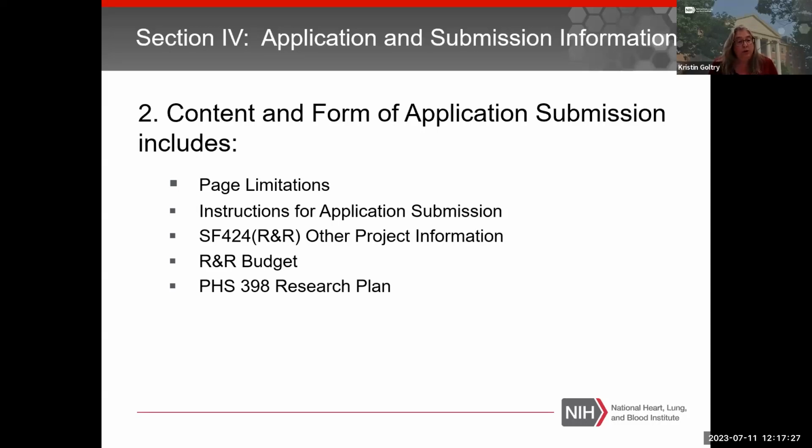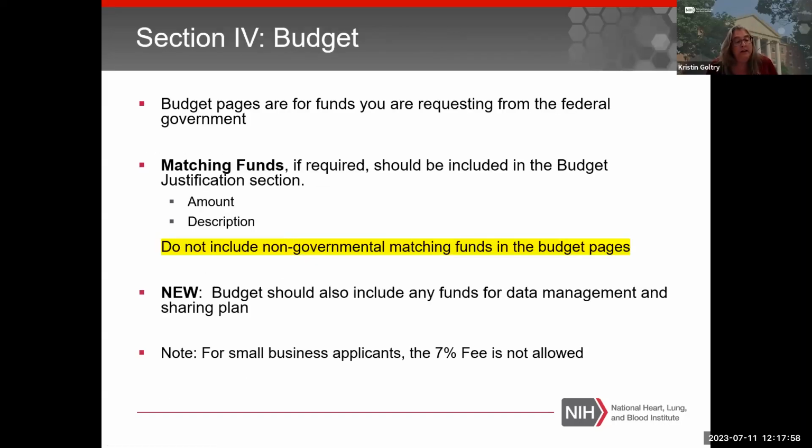Okay, Section 4 of the RFA is your application and submission information. Under Section 2 is the content and form of application submission, and it includes, among other things, your page limitations, your instructions for the application submission, other project information, which can include other attachments that are required, describes the budget, what should be in the budget and the budget justification, and then the research plan and what should be involved in the research plan. Next slide.